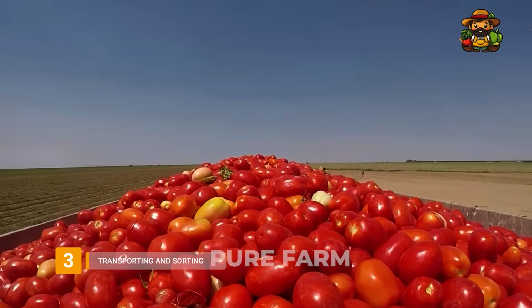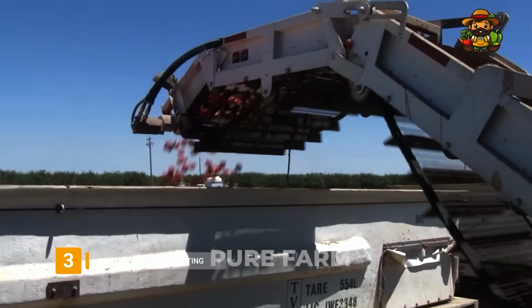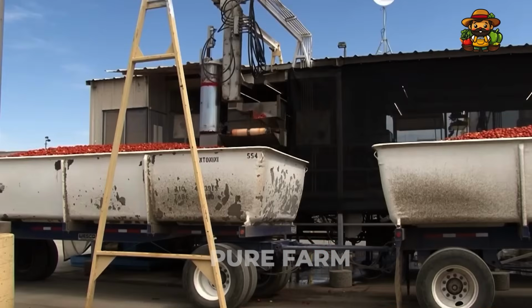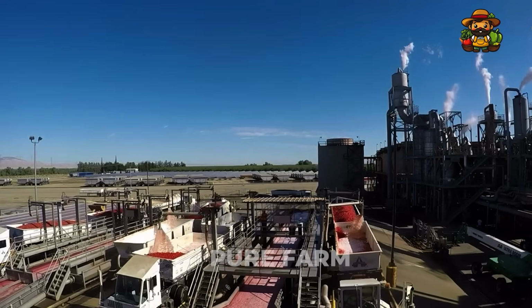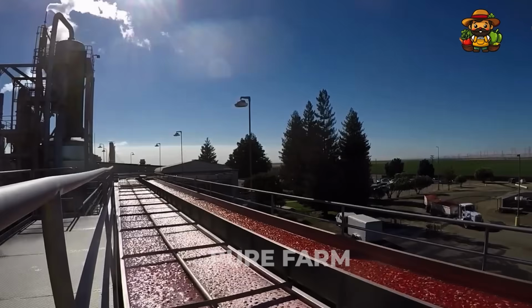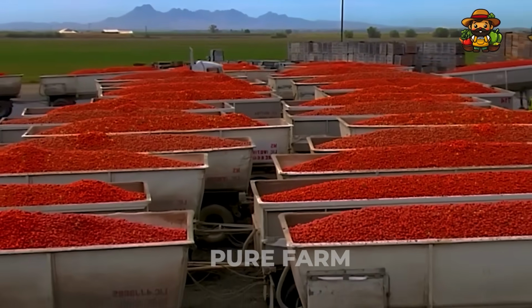Once picked, the tomatoes are loaded onto massive trucks, ready for the next leg of their journey to the factory. But even in transport, technology plays a crucial role in maintaining the tomatoes' quality. Trucks are equipped with temperature-controlled compartments and real-time tracking systems to ensure that the tomatoes arrive at the processing plant in prime condition, fresh and ready for the next step.